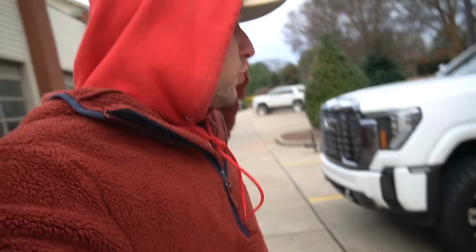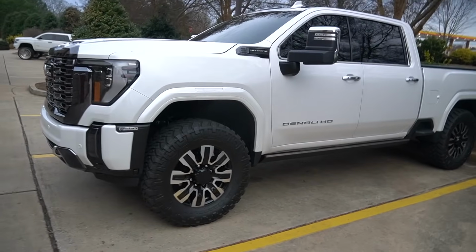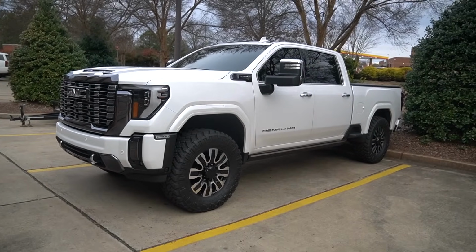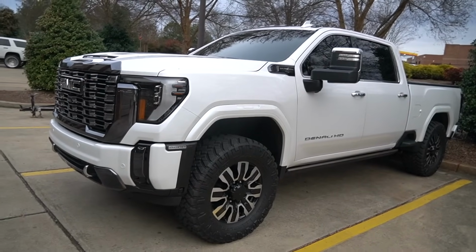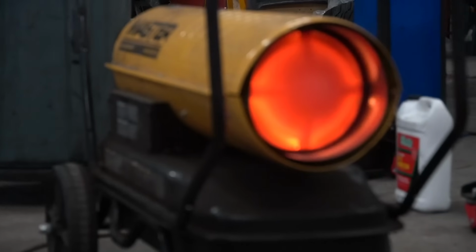But we're going to a bigger lift. We're doing 6-inch Rough Country, and we're keeping the same tires, but we're doing different wheels. So different wheels, lift kit, should be in and out within either today or tomorrow. But it's always a great day when you have a Denali 2500 2024 in the parking lot for a lift kit.